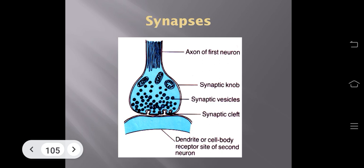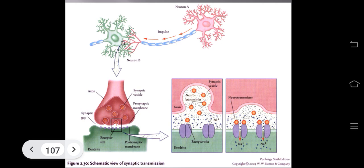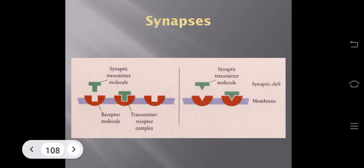And synapses, axon of first neuron, then synaptic vesicle, synaptic cleft, dendrite or cell body receptor site of the second neuron. Release of neurotransmitters, presynaptic membrane, postsynaptic membrane, vesicles, synaptic cleft, neurotransmitter substance and receptor. Neuron A, neuron B, axon, synaptic vesicle, synaptic gap, receptor site, dendrite, neurotransmitter. Some action is there, then neurotransmitters are attached to that receptor. Synaptic transmitter molecule, receptor molecule, transmitter receptor complex, synaptic cleft and membrane.